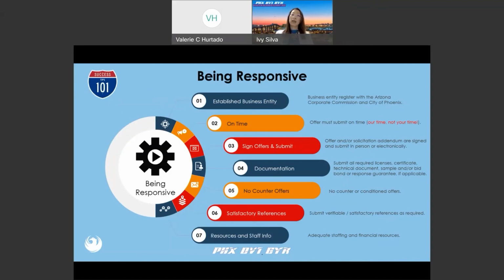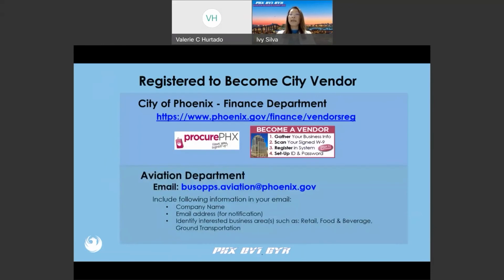Earlier, in the very first tip, we talked about establishing a business entity. Besides registering with the Arizona Corporation Commission, this slide has the information on how you will register to become a City vendor. First and foremost, you want to register with the City of Phoenix Finance Department. There is a vendor management system called Procure Phoenix, which is the system for vendors to register and become our vendor. When you go to the website, there will be a phone number answered by a real person, so your question can get addressed easily and quickly.